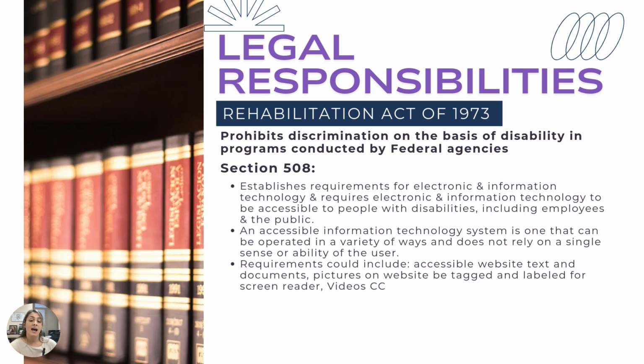Then I want to go over the Act. There is a legal responsibility for the Rehabilitation Act of 1973. There's a Section 508, and this section is different from 504. While 504 focuses on access to programs, Section 508 focuses on access to technology with digital content.